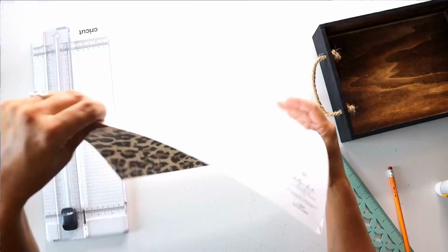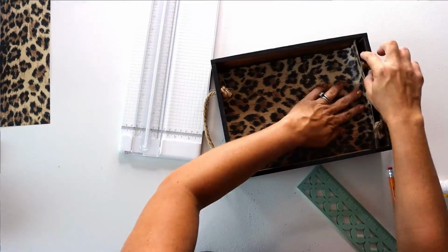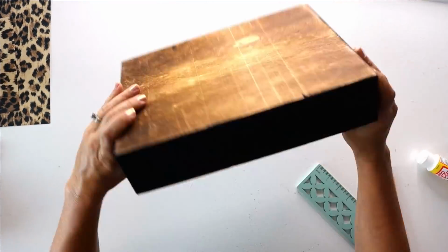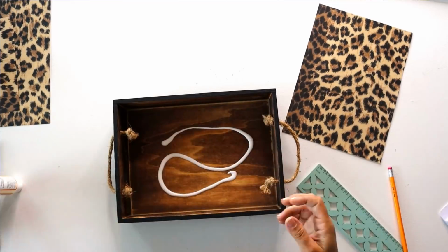Now, I'm a little spicy, I'm a little over the top. You can see I like a little bit of cheetah print. So I thought it would be really fun to cut out some of this scrapbook paper and Mod Podge it right into the base of this tray to add a little pizzazz to it.